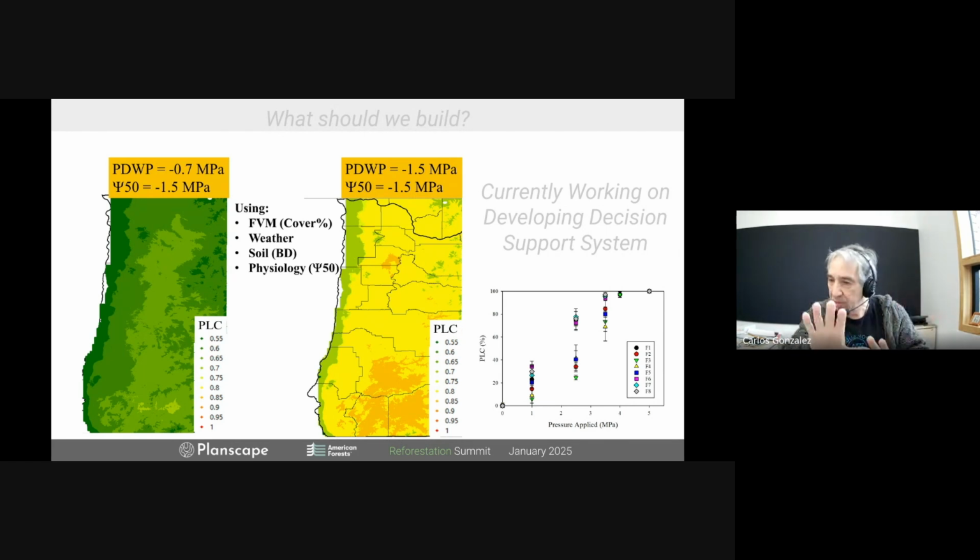The figure shows those maps that represent the percent loss of hydraulic conductivity based on some assumptions. The species, that Greek letter psi 50, the drought resistance index, is the same, but the pre-dawn water potential, so at the end the soil moisture, at the left is negative 1.5, which is dry, and the other is negative 0.7, which is more or less wet, and you can produce those different kinds of maps. And the figure at the right is what we are working on right now, expanding all these physiological measurements to 55 families of Douglas fir, including eastern, interior, and coastal Douglas fir, and some hybrids. The same procedure can be done for any species.